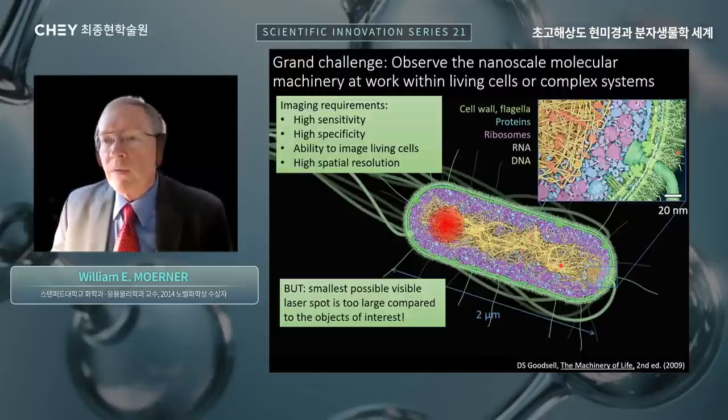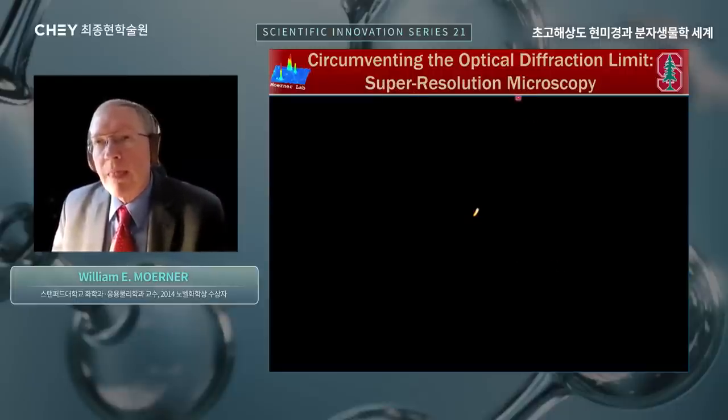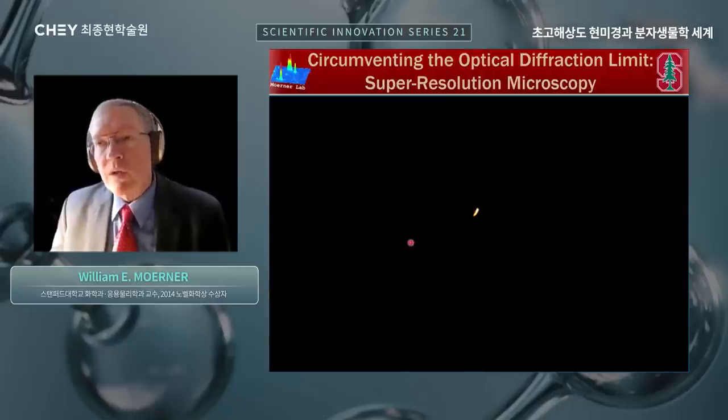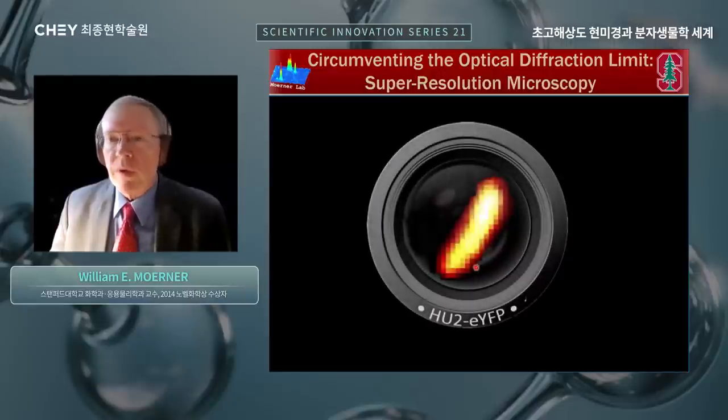So that's the first problem, and that actually has been addressed by this new technique called super resolution microscopy. We're going to circumvent the diffraction limit, and let me explain how this works. Here's a bacterial cell where some particular proteins have been labeled fluorescently inside. And you might think all you have to do is just buy a very expensive microscope and then you'll be able to see the details. But here's what happens. Even with a conventional, very expensive microscope, and you blow up that picture, you don't see anything of detail. It's all very fuzzy.